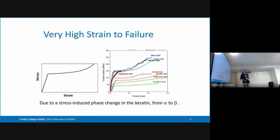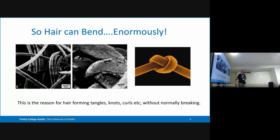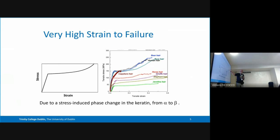And the other thing you need to know is that it has a very high strain to failure. We heard this morning from Alan Pelton about nitinol and how it has this phase change. Well, the same thing happens in the keratin that this hair is made of, but it goes through a phase change which allows it to extend enormously. Something like 50% strain is possible before it finally fails. So it looks like plastic, but it's not really plastic, it's changing phase.